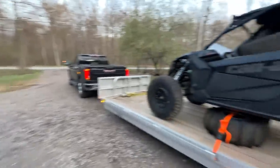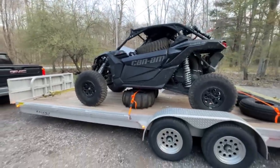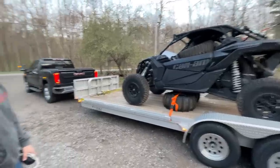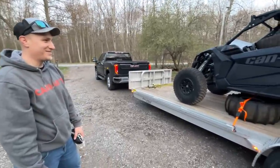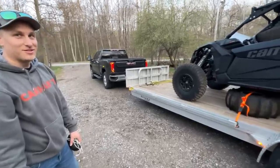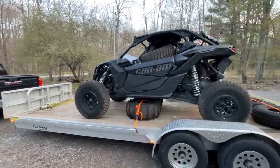We're going to go pick that up from Whalen's. I dropped that off a couple days ago. They made some serious improvements on that thing. Big power. Did a little clutch change on there. STM Powersports came through and got us taken care of for that.